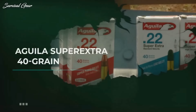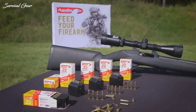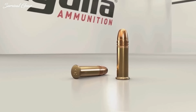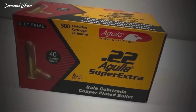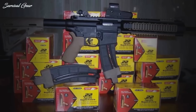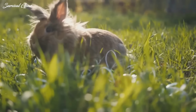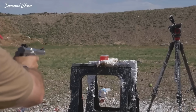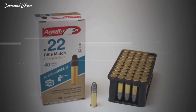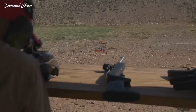Aguila Super Extra 40 grain. One of the best small game loads out there is the Aguila Super Extra. This bullet has copper plating and feeds very reliably in rifles and pistols. Many common ammunition offerings in this caliber have a waxy coating that can gum up a semi-automatic action. The copper plating featured in this load ensures the consistency and accuracy necessary for hunting, especially when a hunter is after small and fast game, such as squirrels and rabbits. Its round-nosed design and high velocity make it an excellent choice for the pelt hunter. The bullets weigh 40 grains and move at more than 1200 FPS, a plus for the hunter who sometimes has to choose velocity over weight, or vice versa.